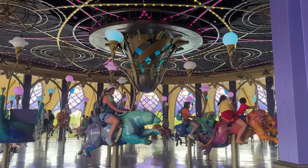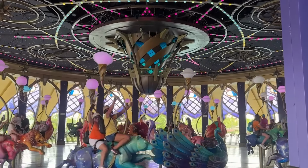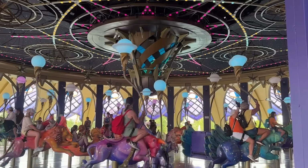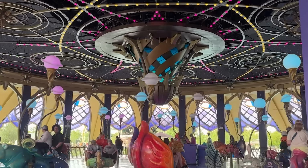And while this isn't a fun fact in particular, I find myself often hypnotized by the inner spinning mechanism in the ceiling. It's just so mesmerizing.